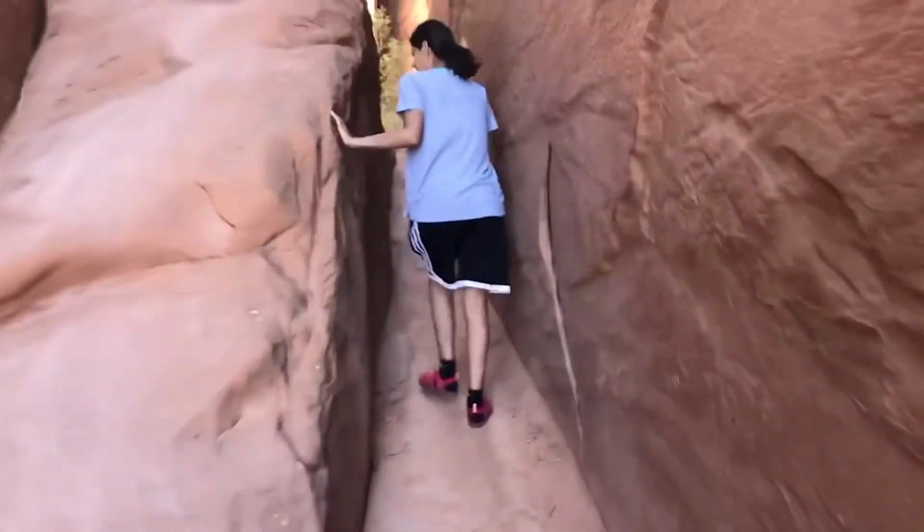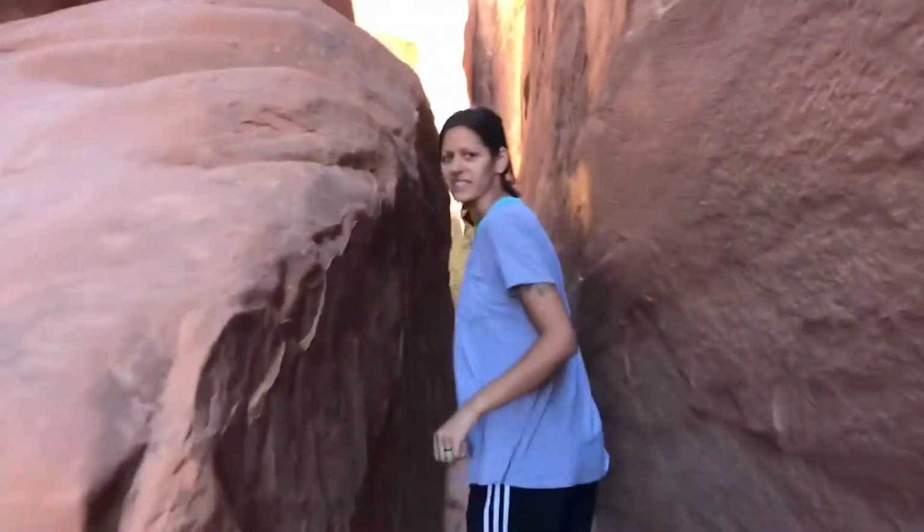I don't know if my booty's gonna fit through here. I'm kidding.